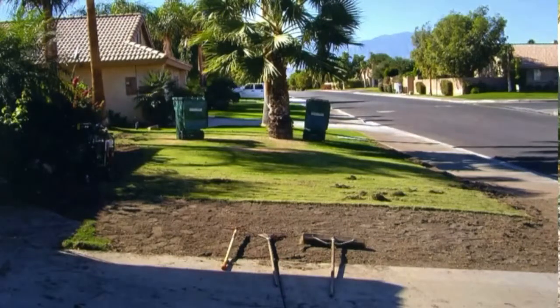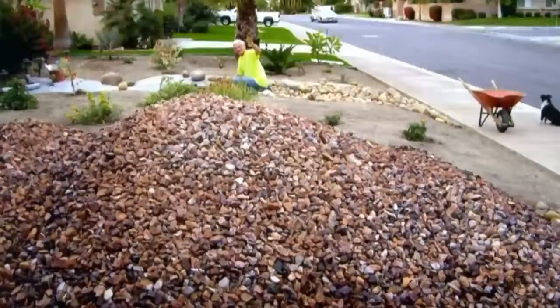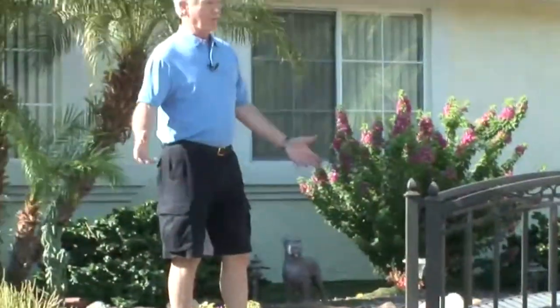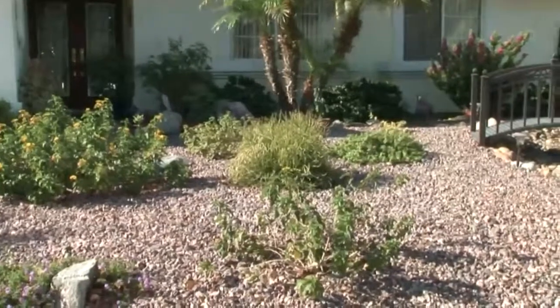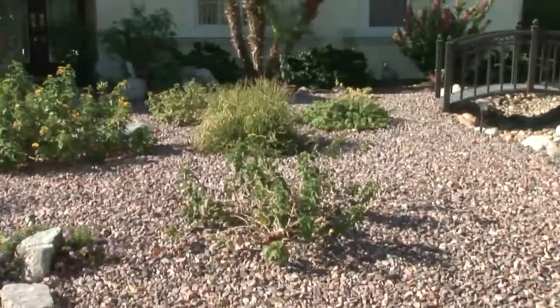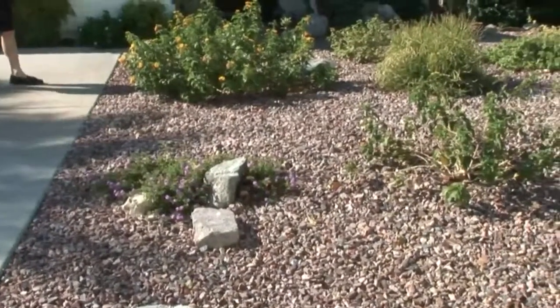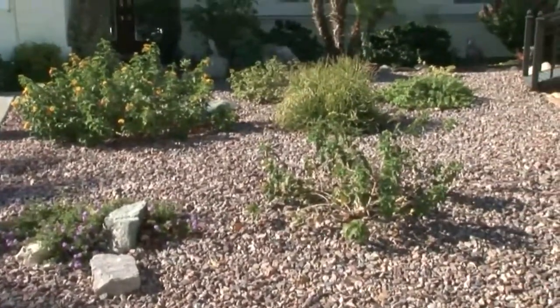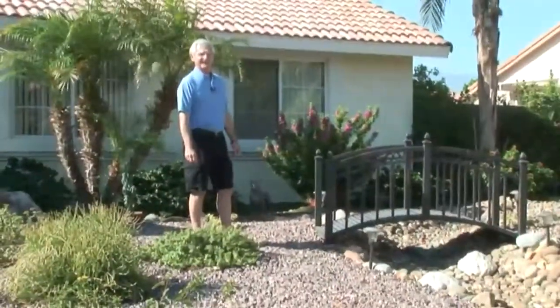And then we also really reduced my water bill, I'd say by a third to a half. So it really cut back, plus all the work I don't have to do now. I don't have to cut the grass, and it just really helped a lot. And we're getting a lot of compliments from all the neighbors and people that are driving by. So I think it's an asset to the neighborhood having this. And plus, we just enjoy it ourselves.